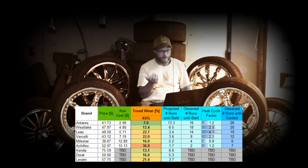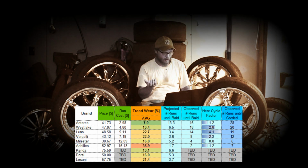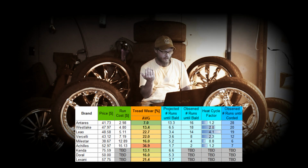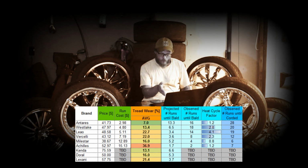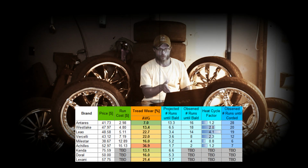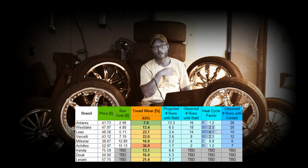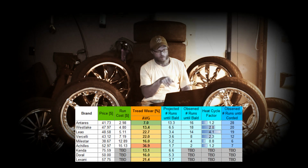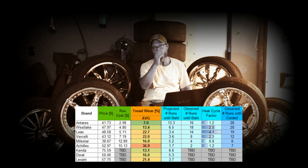The Lion Sports, these were doing pretty well also. If you look at the total runs, I got 19 out of these, which is one less than the Westlakes. So far, out of everything I've seen, highest heat cycle factor, and based on the initial wear, I would have never in a million years expected them to last this long. Again, if you run these, it looks like you really want to not bring stickers to an event.